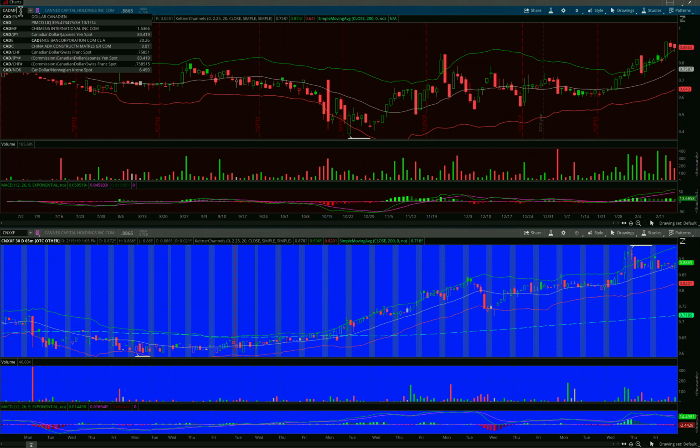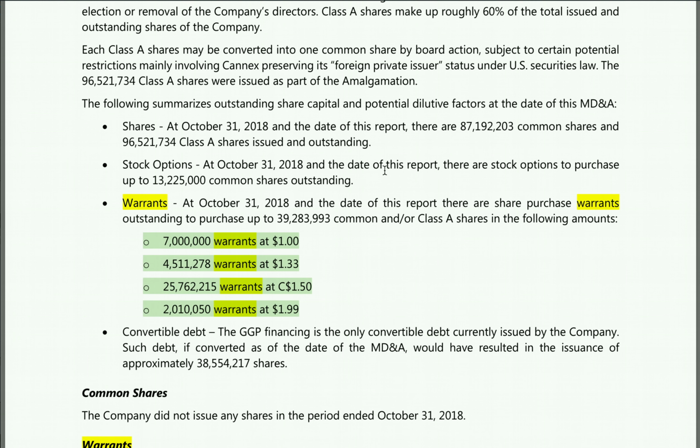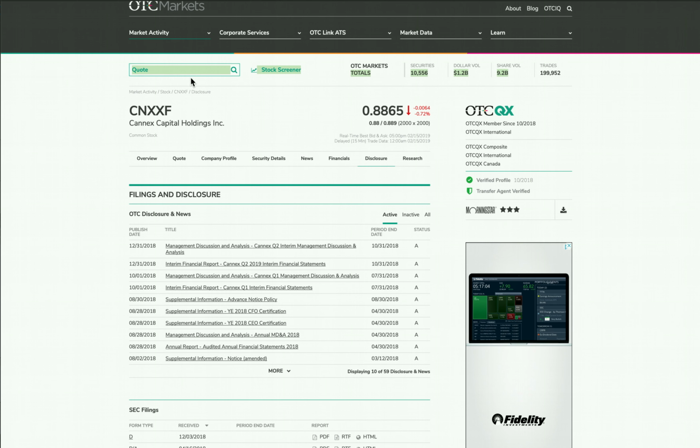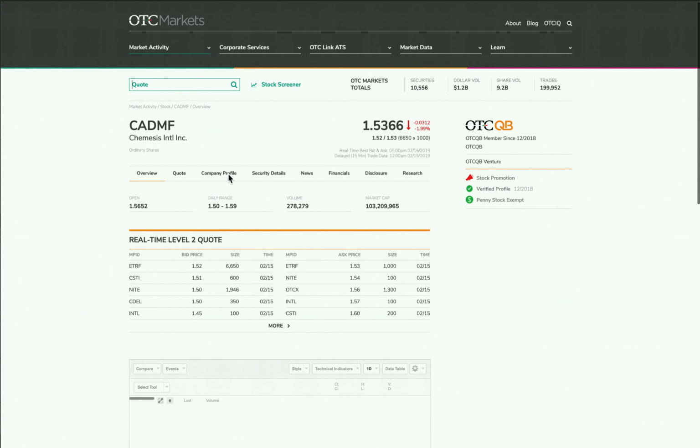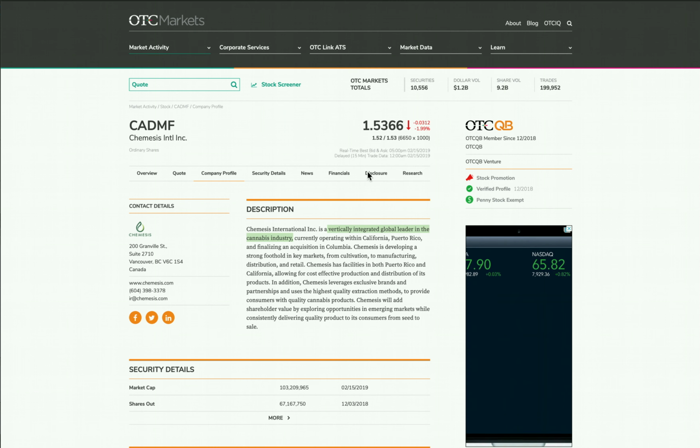Next, we got CADMF. So this one was setting up a nice all-time high breakout combined with a multi-day breakout. I played this one last week, and I went ahead and cut losses at a couple cents a share. But it's still holding up, and it's ready to break out. So let's take a look at their filings. Company profile, they are a vertically integrated global leader in the cannabis industry. Okay, that sounds good.